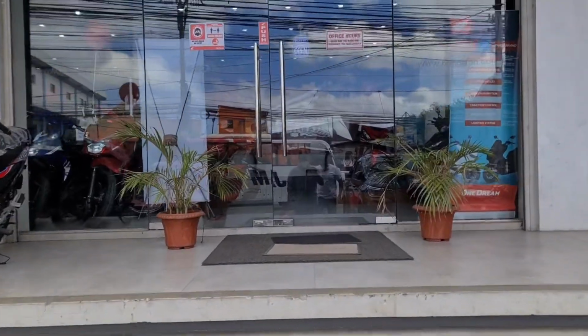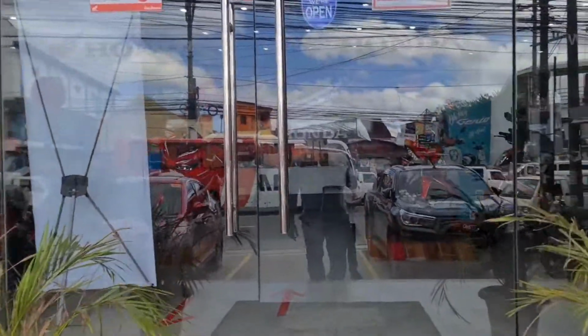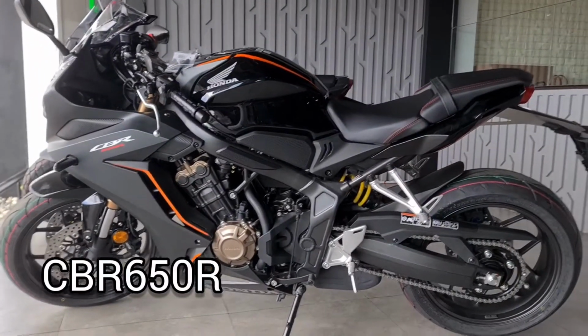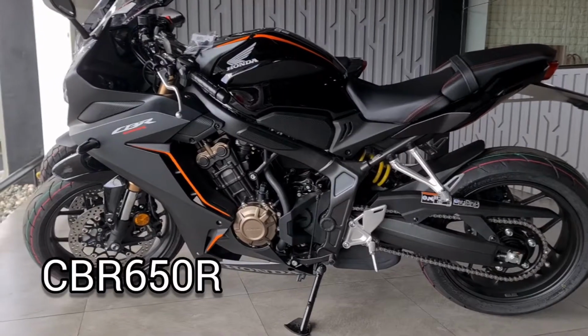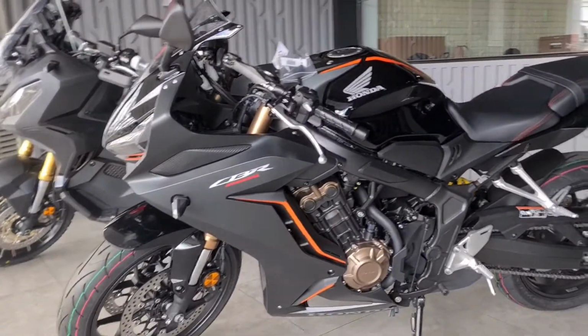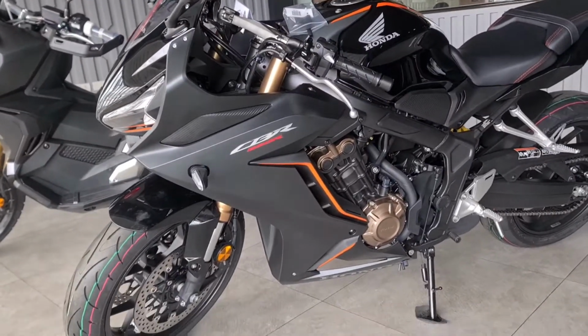CBR650R. So hang in there. We're gonna go inside and hope you enjoy the viewing. This is the much awaited CBR650R, sports type, in matte black.